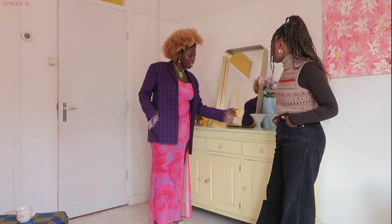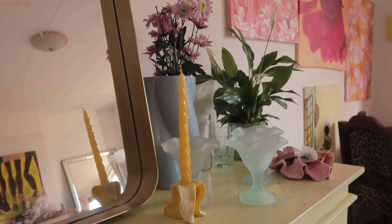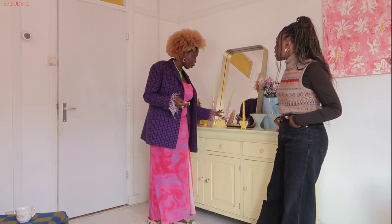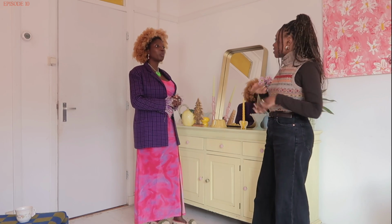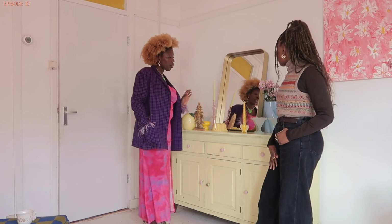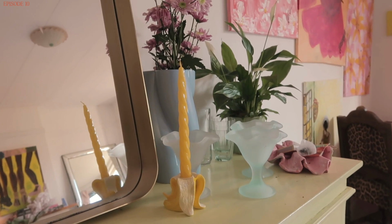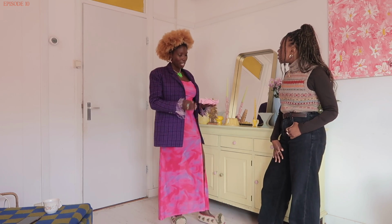I want to say her name right, but this is from Uwe Vintage. She has an online store and I love it. When I go to her shop, I splurge. This is also from Uwe Vintage. This vase is from Fest. And I thrifted this for 60 cents a piece. And this one I clayed myself and painted it.